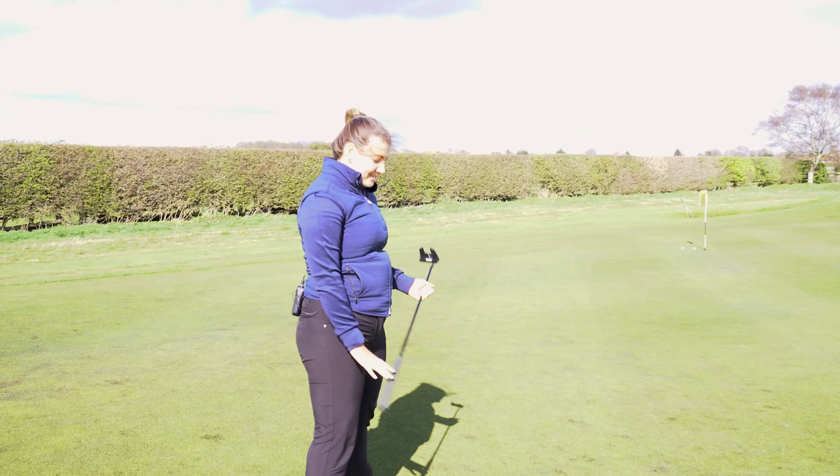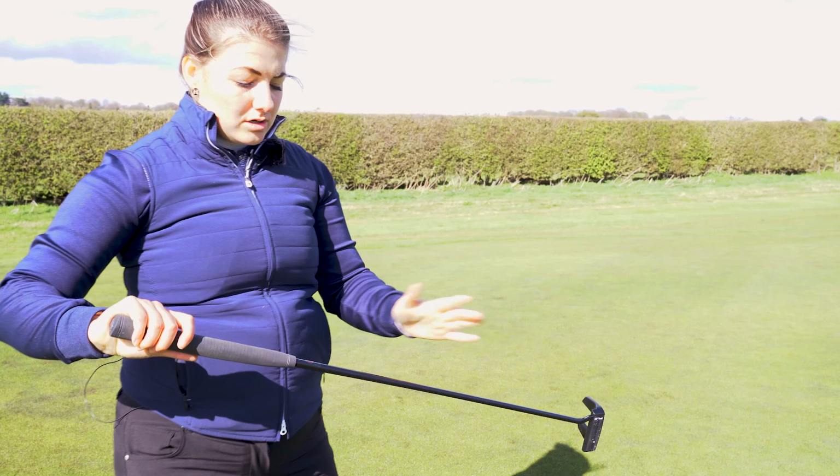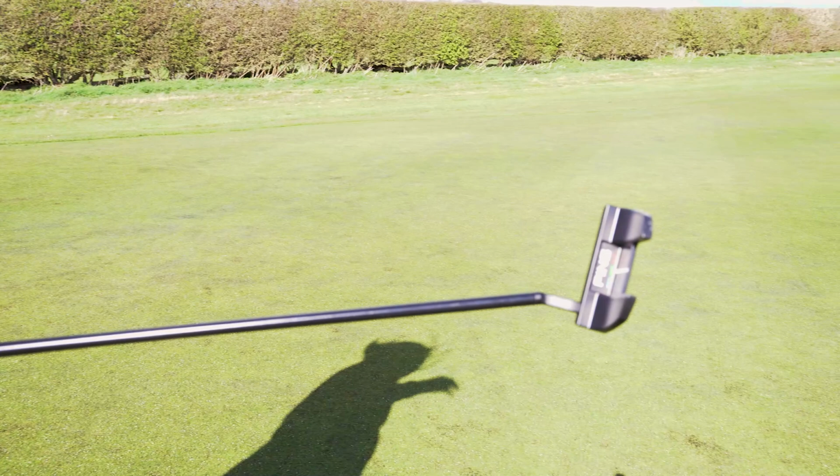Now what I like when you get to this distance is Ping have got their own custom shaft in this, and it's a little bit sturdier and a little bit stiffer than some of the ones we see in the market, which just means you're not going to get any flex in that shaft on those longer putts when you're trying to give it a bit of a hit, which just makes it more stable.